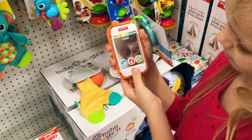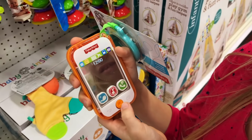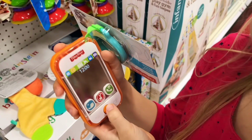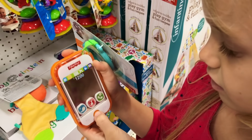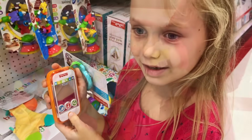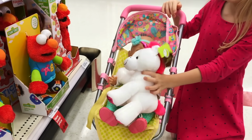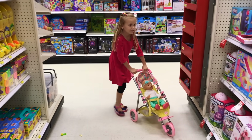It sounds like an alarm. Now here's another noise. Like a message. Like you take a picture. Like an alarm. You're calling somebody. Look, Emma, it's a unicorn. You said you liked unicorns. Here you go. Here it is.